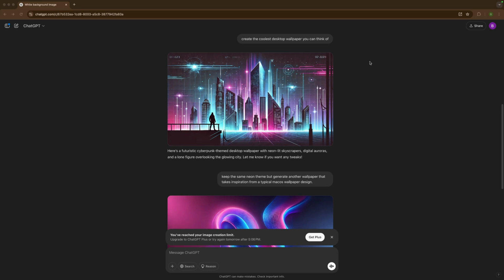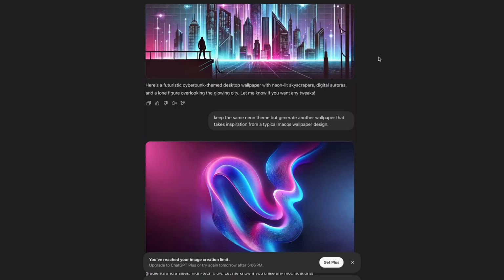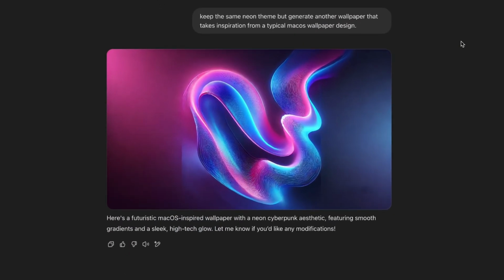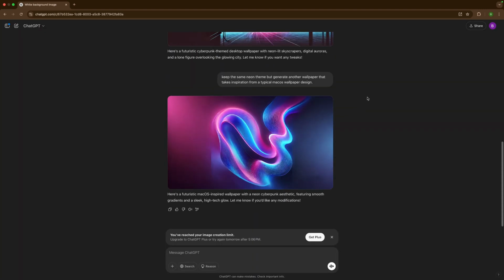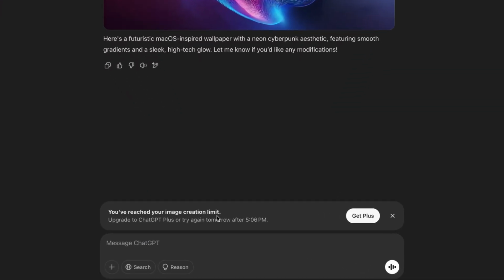So here I asked ChatGPT to just create the coolest desktop wallpaper it can think of, and this is what it gave me. Neon lit skyscraper design. Then I asked it to keep the same neon theme but take inspiration from a typical Mac OS wallpaper design, and it gave me this pretty cool design. If you know what you're looking for and just want to pick from an image, Google Images is probably better, but if you want full control on what image you want, then ChatGPT might be the way to go. As you can see, after only making 3 images, I did hit the image creation limit for the day. So that was kind of a big drawback.